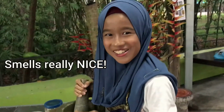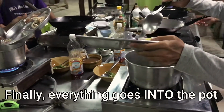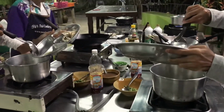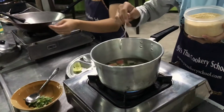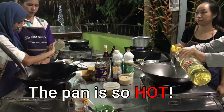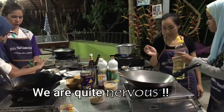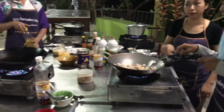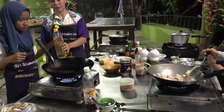It smells really nice. Cooking oil, one spatula.